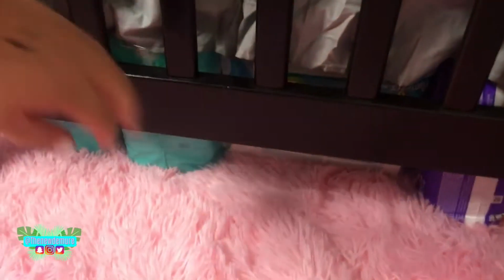Oh, and then I forgot to mention too, underneath here where I have the little bed skirt, I have all the diapers. I mean, it is completely packed. It's all diapers and wipes from the baby shower. So I'm glad I got a bed skirt because I was trying to cover that.